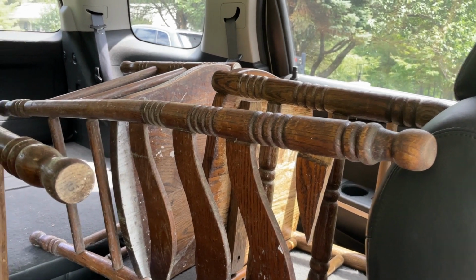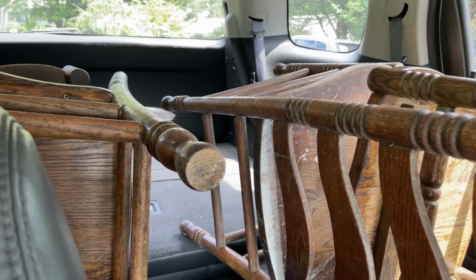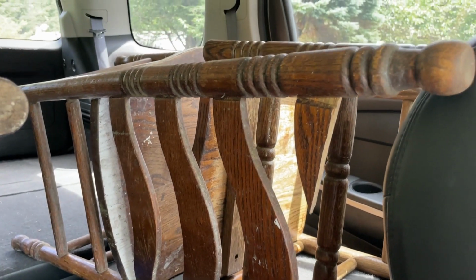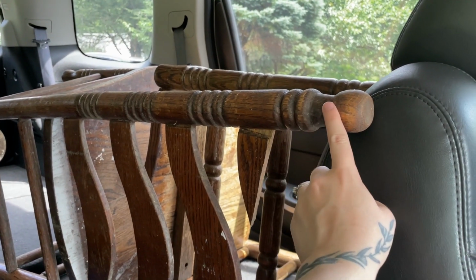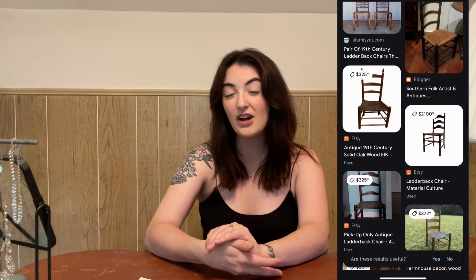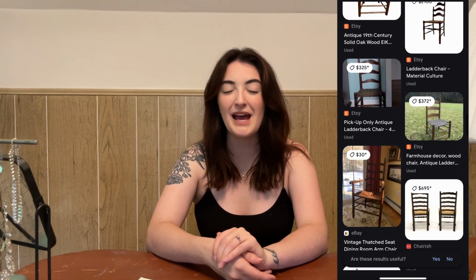Now, after picking up these chairs, I did a little bit of a reverse image search, and this is kind of what I found. A ladderback chair was a very common style in the 1900s. So if I had to guess, these chairs are probably either vintage or close to it. And on Google, it was saying that these chairs kind of retailed around $300 a chair, but a lot of these listings are from Etsy and individual sellers.